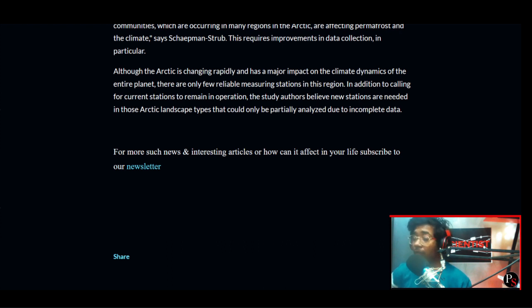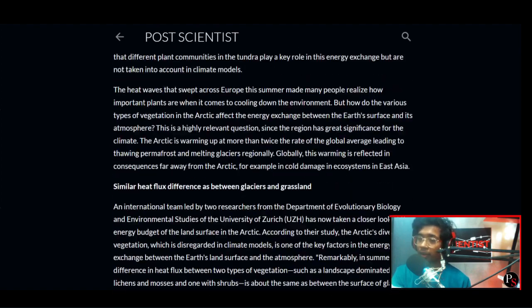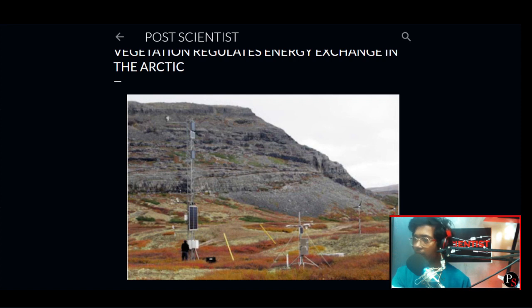In addition to calling for current stations to remain in operation, the study authors believe new stations are needed in those Arctic landscape types that could only be partially analyzed due to incomplete data. So, these are the energy exchange measurements provided by our researchers. That's right, that's how we can define or regulate the energy exchange in the Arctic region.